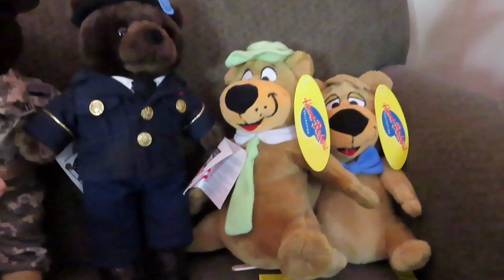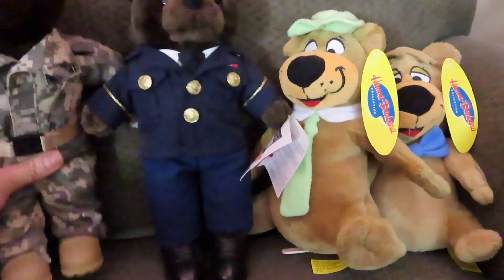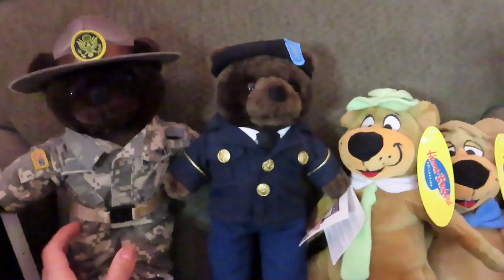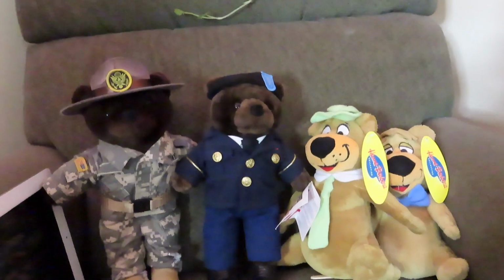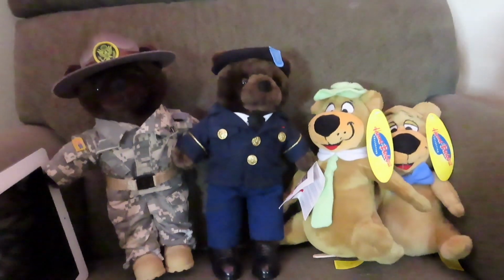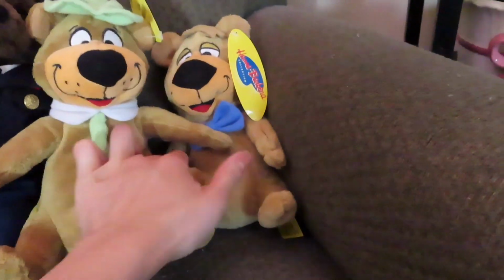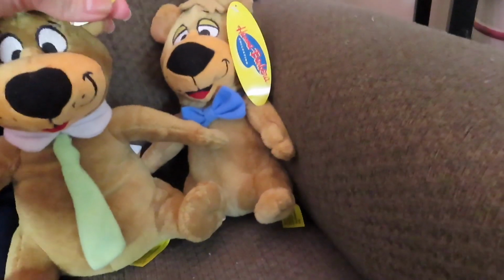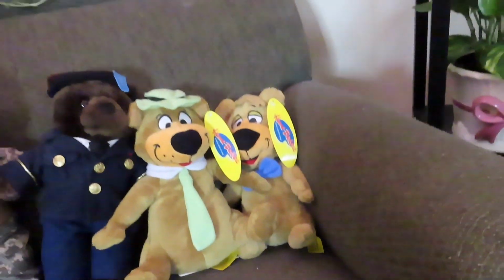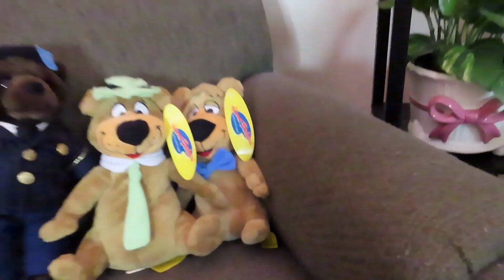So this is a military bear that he sent to me when we were dating. It's saying that while he was gone and away, this is the one that's going to protect me. It's kind of sweet though. And this bear is from when we went camping. I forget, it's like Jellystone campsite. So this is what we got.